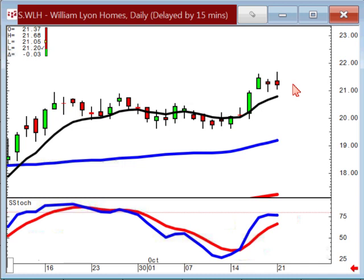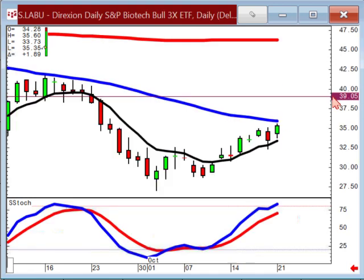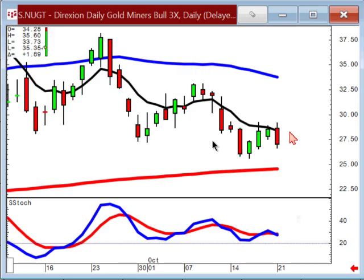Okay, the indicators. Labu, still moving up nicely. We're looking for this to see if it will break out through the 50. Nugget, flying along. Still goofing. Nugget, what's this telling you? Probably don't want to be long, probably don't even want to be short. The gold stocks is just a nothing sector right now.